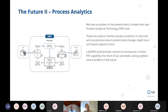The second option, which kind of feeds into that, is tying it into some process analytics. We already have a few instruments that have their own PAT tools. The idea of a PAT tool is that these monitor what the process is doing at all times in real time, and then by training them with what to do in a particular instance, they can automatically adjust themselves in order to keep the process within a certain set of conditions.